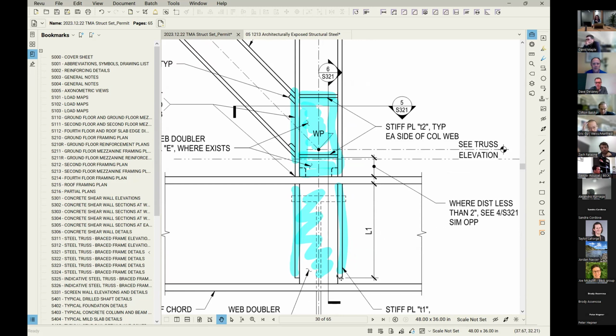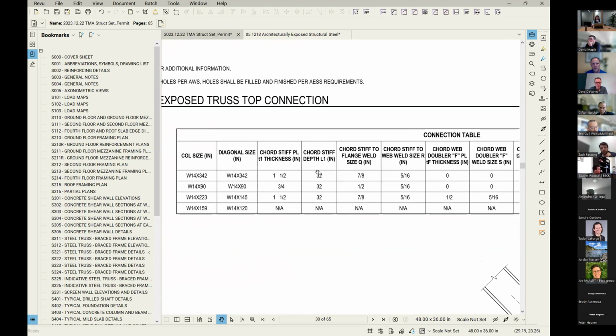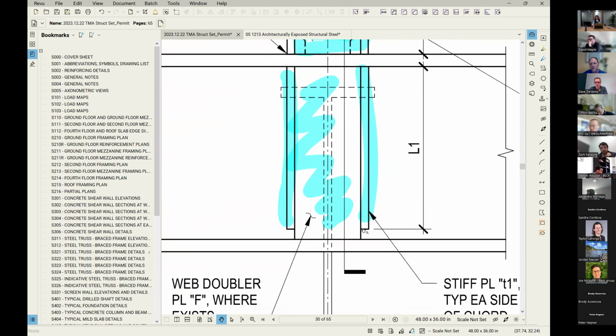If for some reason you guys wanted that plate to run all the way down to the bottom flange, we wouldn't take any exception. But generally, the fabricators have a harder time doing a full depth stiffener than a partial depth. As long as how far we go down is identified, I think it's fine. Let's look at L1. It's generally 32 on a 30 W36, so it's coming almost all the way down to the toe, or just the start of the radius in the web, between the web and the flange at the bottom of the beam.